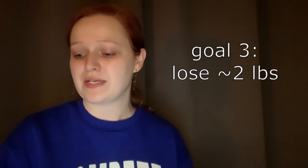So I'm going to try that out for the rest of the month and see how I feel, if I'm continuing to reach my goals, and if I'm feeling mentally and physically good, then I'll probably continue that same exercise routine for June. Other than that, I want to try to lose maybe 2 more pounds by the end of this month. I have like 3 weeks left in the month.